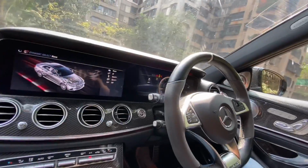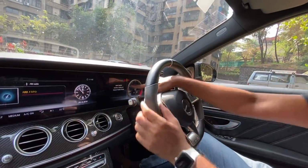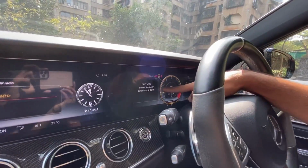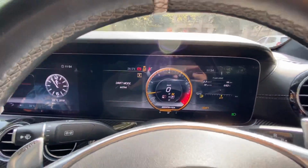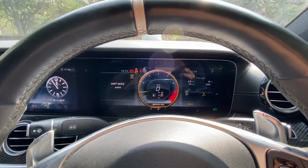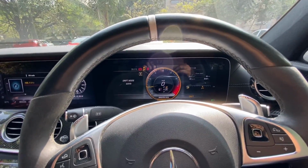Can you hold the camera once for me? Sure. Yeah. Hold both the paddles together. And it says drift mode, paddle up to confirm, paddle down, and there, drift mode is active, which means that it is just gonna go mad. It has deactivated front wheel drive. It's rear wheel drive only with traction control off.